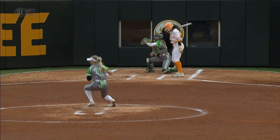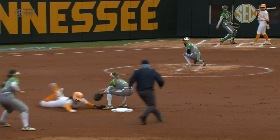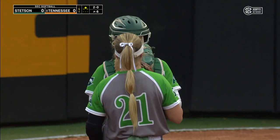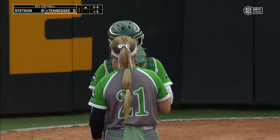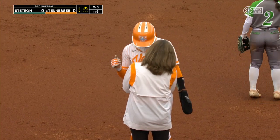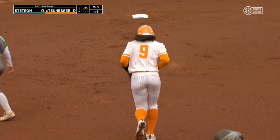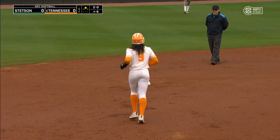And this is serious speed coming to you. Malloy is one of the few players on the lineup that have an automatic green light. She can steal whenever she wants unless it's taken off. Puts it to good use there. She checks with Karen Weekly and makes her drop back to second.